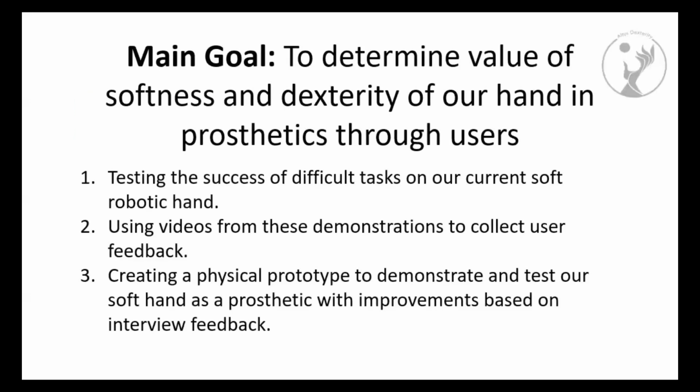So from this video, it's clear that we have a lot of dexterity and softness offered in our hand. But the main thing that we want to see, especially because we want to aim our hand towards prosthetics, is to talk with our users about what exactly they want from our hand that can make it more successful, a prototype and prosthetic that they would eventually want to use. And that would address the issues that their prosthetics have rather than just making a prosthetic and testing it out. We want to directly have that user conversation and user interaction to make the best possible product for them.